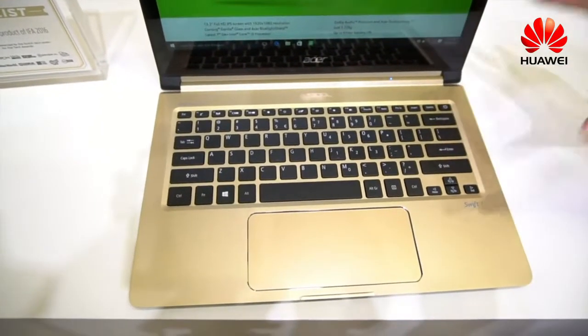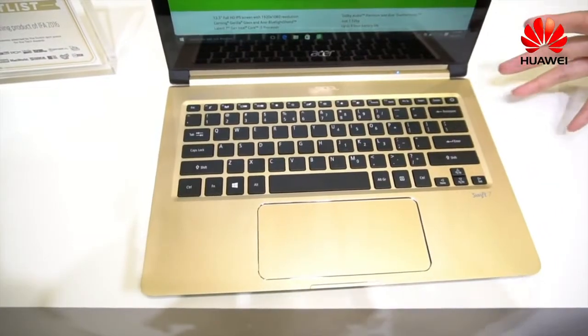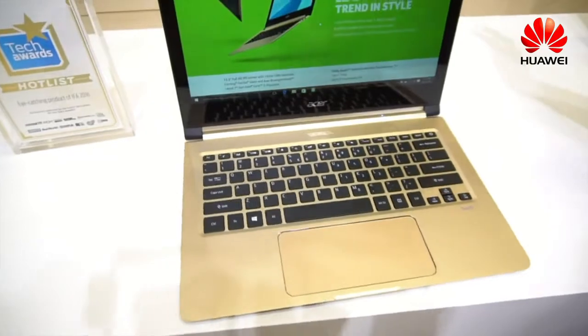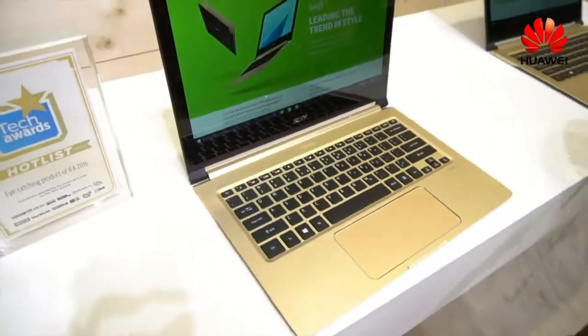The only downside is that because it's so thin, it's not really upgradable. We have a Core i5 processor, 7th gen Core, so that's really good, but we can't go up to an i7. Maybe that's a heat sink thing.